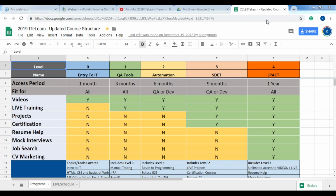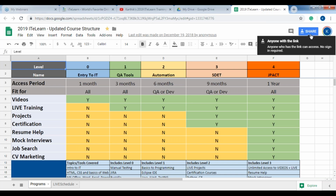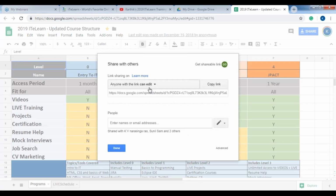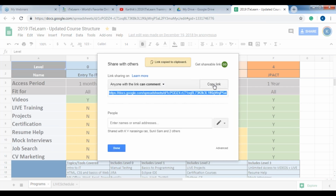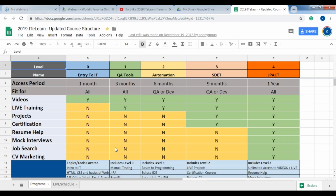So here is a Google document that I will also put to share on chat as a link, just for view. Anyone with the link can comment maybe. I'm going to copy this link and share. This is where we start to collaborate, team, how we can start to work on documents on the cloud together. So I put the link on the chat to all of you, and I'll also put it into our notepad document.